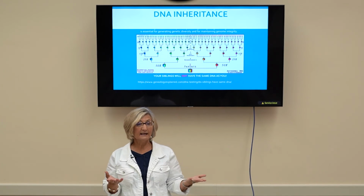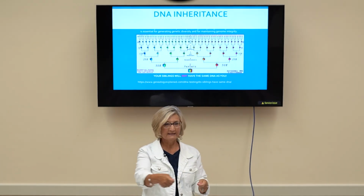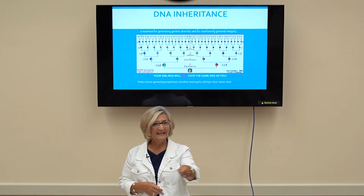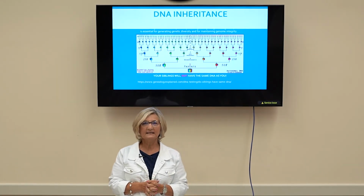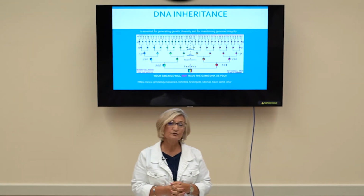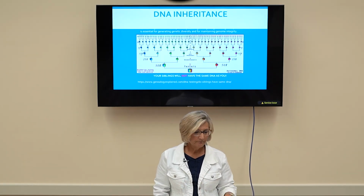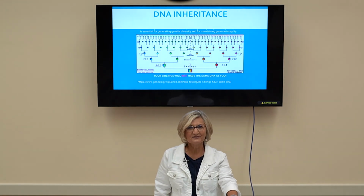So it's like a deck of cards. You have 52 cards. You have four children. You hand out the cards. Your deck is the same, but they each get a different hand. And that is exactly the way it is when it comes to DNA. Other than identical twins, who will share the same DNA. So it's pretty interesting to find out who you match closer. I think it's very interesting, and I know now why my sister's hard-headed.